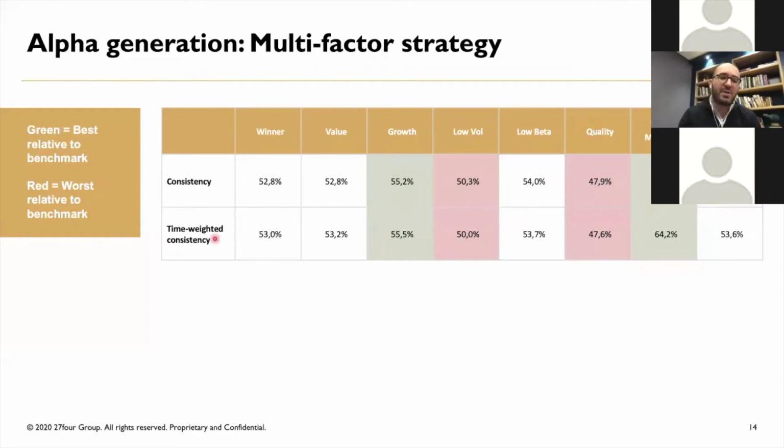Another metric that we use is time-weighted consistency, because the problem with pure consistency is that it gives an equal weight to the longer dated outperformance periods. Time-weighted consistency upweights the more recent period and downweights historical periods. And you can see even on that basis, it actually improves growth. Low volatility has not been the best performer. Quality has also not been the best performer, but our multi-factor strategy comes out on top.